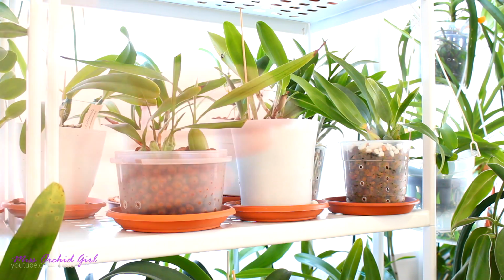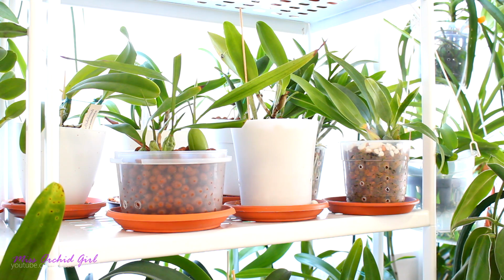When you see something, try to analyze a little bit all the system. Think about the air, the water, the nutrients, how everything works, how the orchid would work in this system, see the downsides and the upsides, and then put everything into your world.